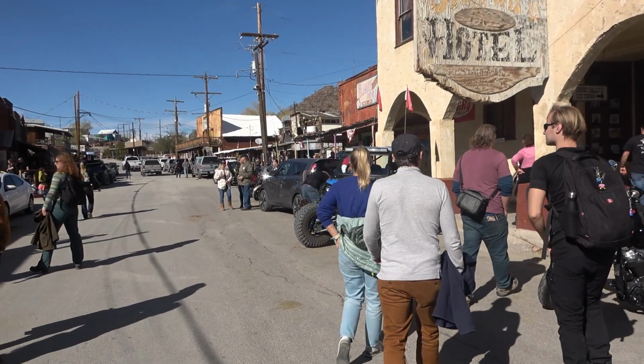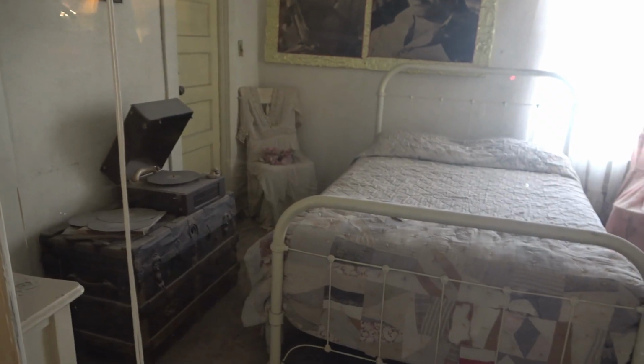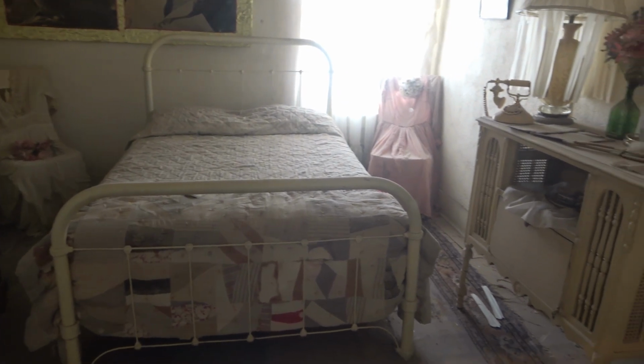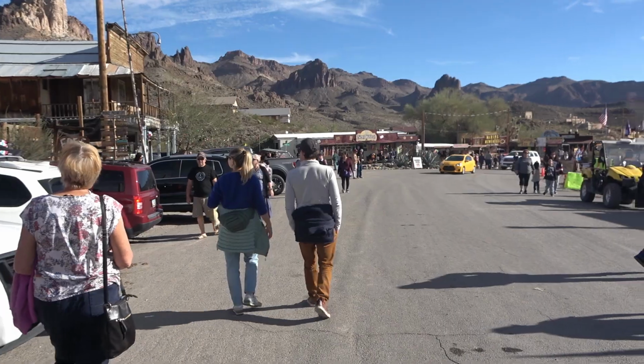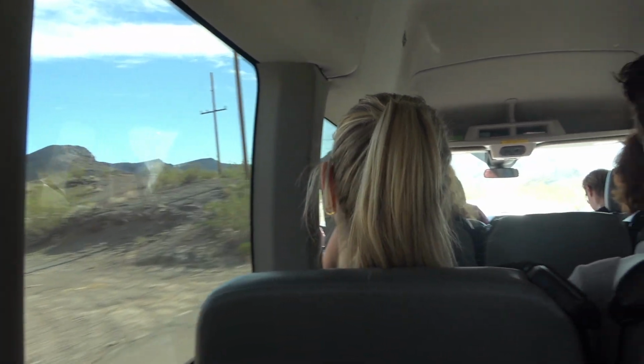We dined in the Oatman Hotel. Its restaurant is a dollar bill festooned grotto, and the hotel's famed for this room, allegedly used by Clark Gable on his honeymoon. After lunch, we headed back to the minivan and continued our journey to Las Vegas.